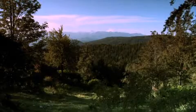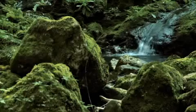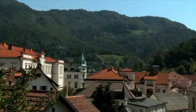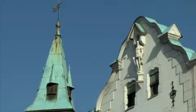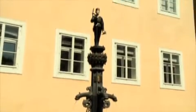The Idrija region is situated in the western part of Slovenia. The region is renowned for its unspoiled natural environment, where the picturesque town of Idrija, the oldest mercury mining town of Slovenia, is located. The town of Idrija maintains a strong link with its 500 years old mining tradition.